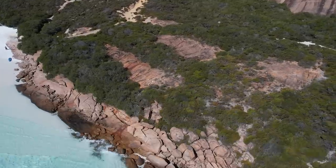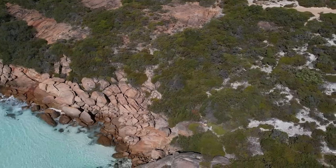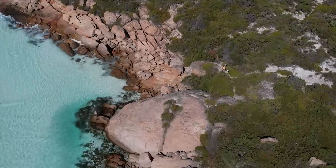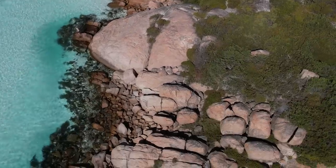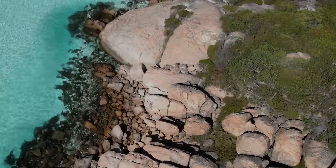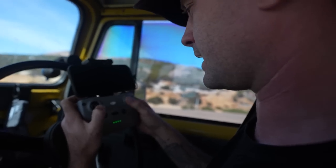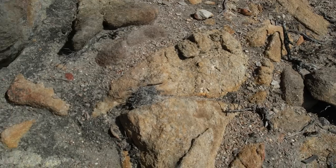Oh no. No. Oh, it's going into the ocean. No, no, no. Low battery. Why are you doing that? Are you directing it? I don't know. What do you mean you don't know? It's going there. You're joking. Where is that? Okay, it's landing.